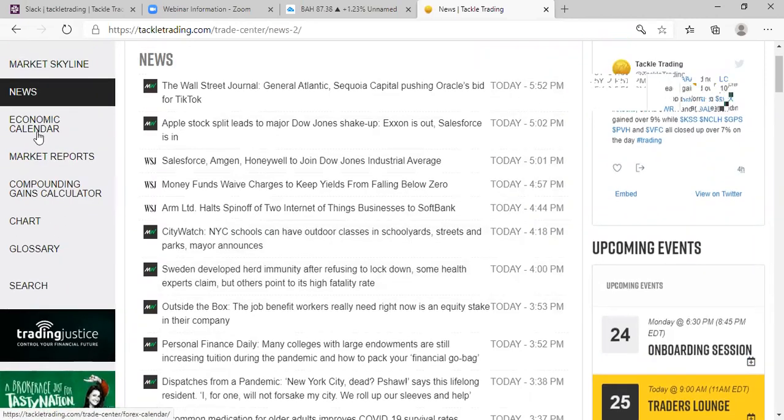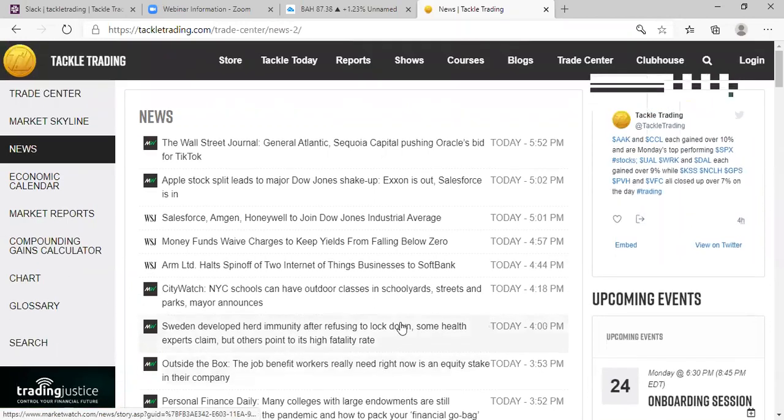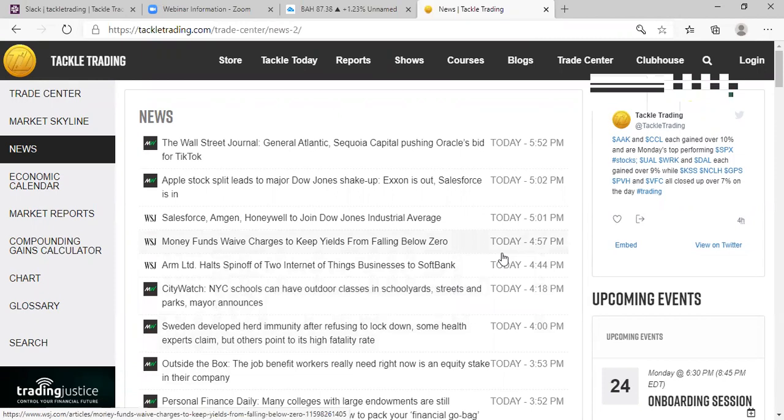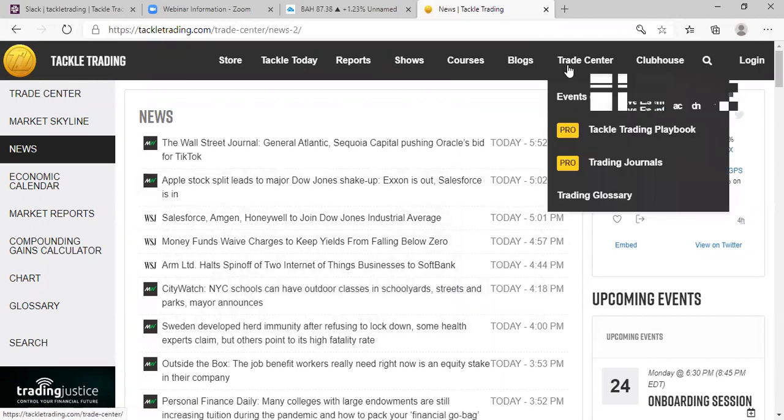There's a link to the economic calendar, another link to our weekly reports, the compounding gains calculator, a chart if you ever need one, another link over to our trading glossary. So lots of fun stuff that you can do in here to go through your daily routine, check in on things. Very helpful page, in my opinion. I use it a lot.